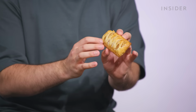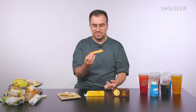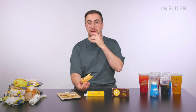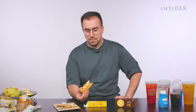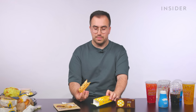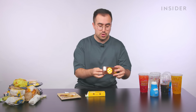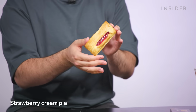So I guess they don't need to seal it on every side because it's not going in a fryer. It's not all going to spill out into the oil. Don't know if this is going to hold up or not. I think the UK might be doing better apple pies than the US is, at least when it comes to McDonald's. The pastry's fine. The filling tastes pretty much identical to the filling of a UK apple pie. But the baked pastry is just not the same as fried pastry. And then there's actually another pie option on the menu right now at a US McDonald's. This one is a strawberry cream pie.